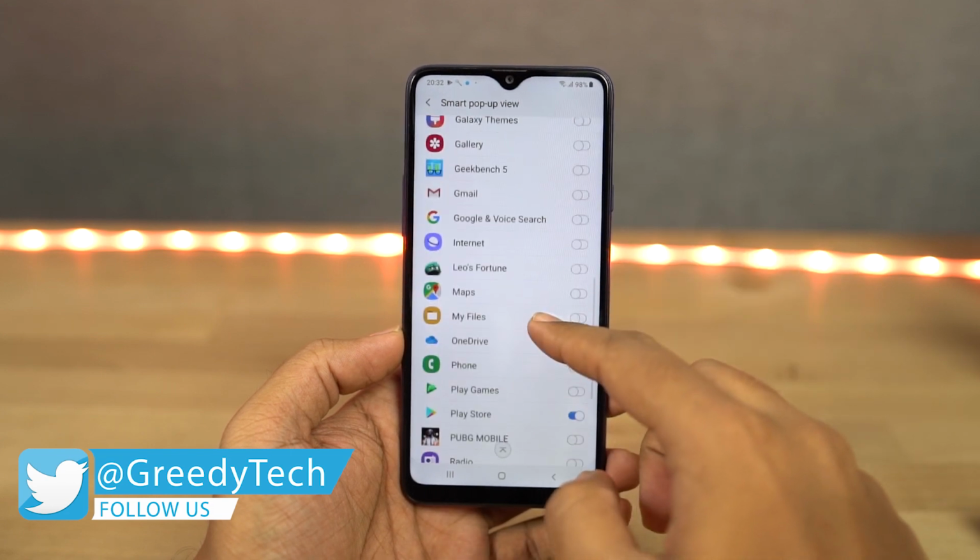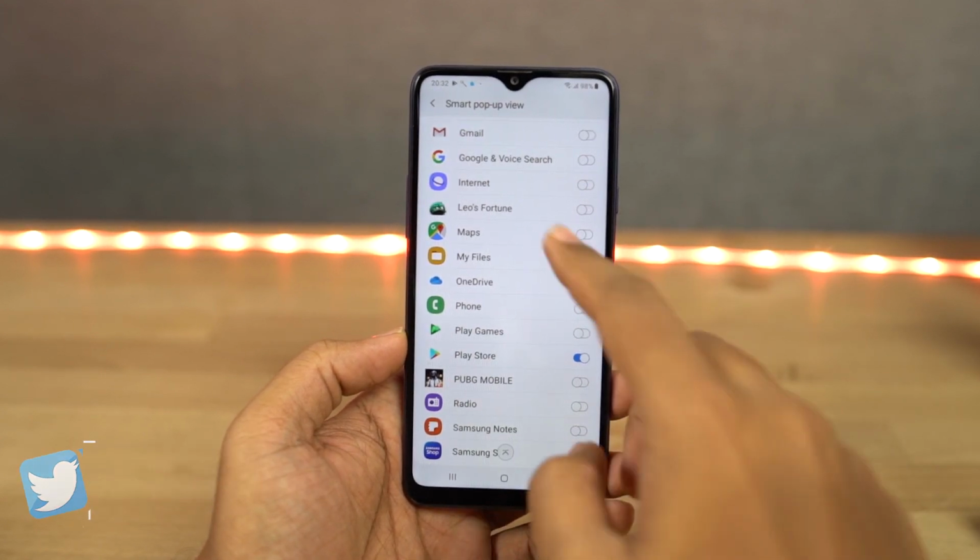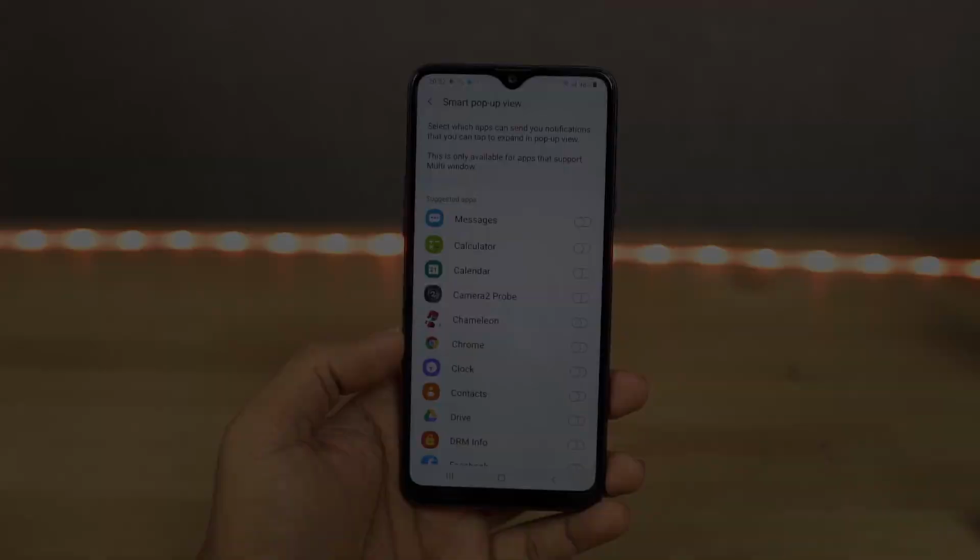First, you need to enable this feature for the desired application. Once again, it's better not to use this feature.